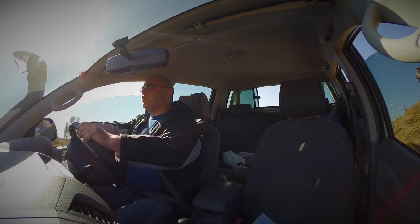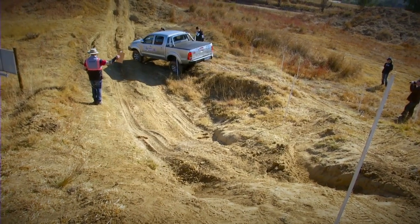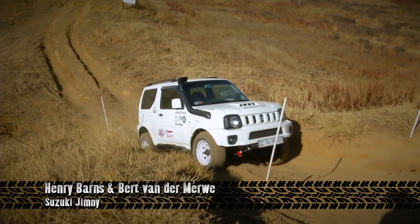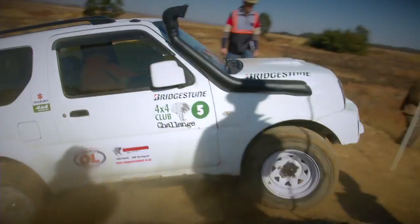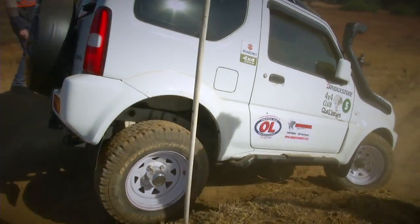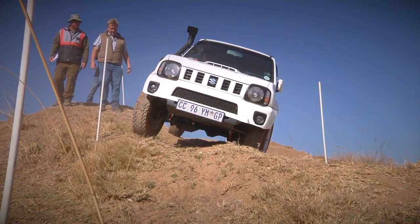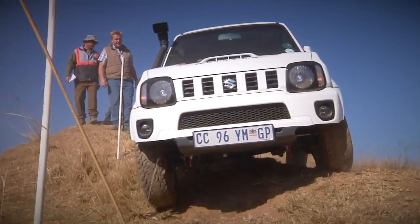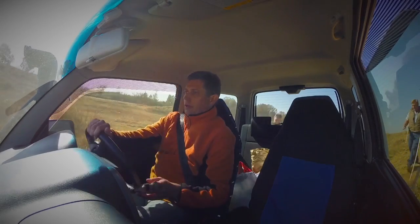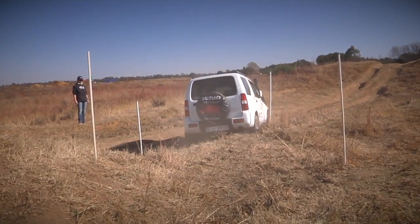The Toyota is through, and with a slightly more palatable 40 points in the bank. Welcome back. Henry Barnes and Bert van der Merwe line up next in a Suzuki Jimny. With no differential lockers at his disposal, Henry flies up the first climb. Now just for those narrow gates and those nasty axle twisters. Henry, who seems to have enjoyed one cup of tea too many, with one finger suspended, deftly wheels the steering wheel left, right, left, and he's through with 100 points.